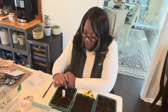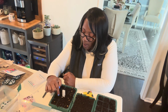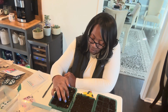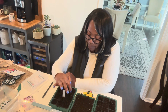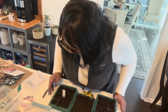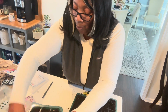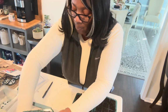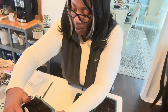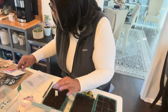Just gonna push them down into the soil. And then put some soil over top. Spritz just a little bit, because these guys, the soil is already moist. Okay. Oops. That one there. Soil on top of there. Okay, those are done.